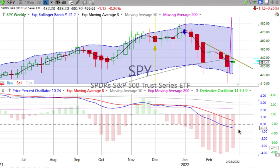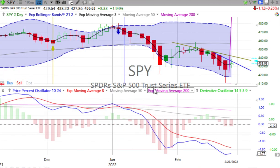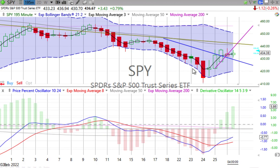Price percent oscillator still heading down. Derivative oscillator going to the third week of losing some downward momentum. Still quite red. Let's look at the 2-day. That's where we see a green open box spinning top. Price percent oscillator is negative and well away from the red signal line, but is heading up. Derivative oscillator is about flat. So again, that is showing us some slowdown in the down movement, nonetheless still down for the day.